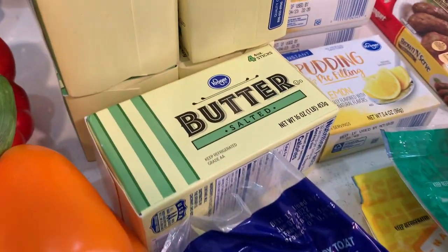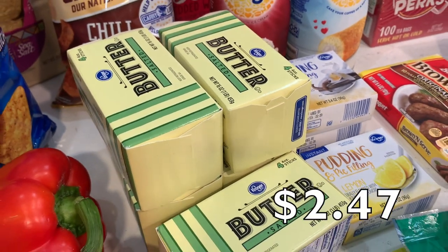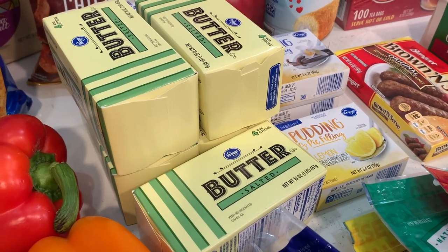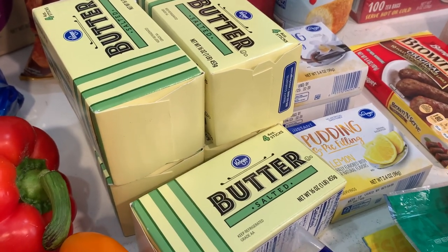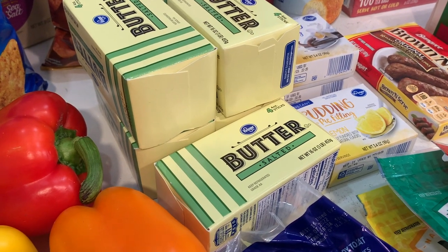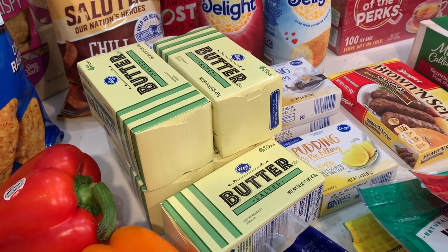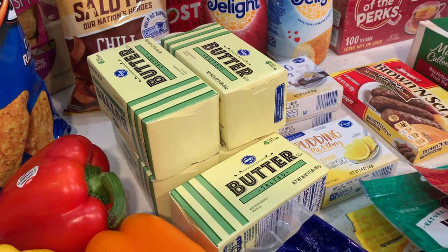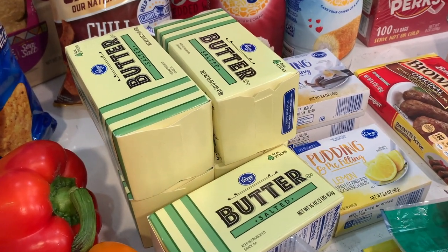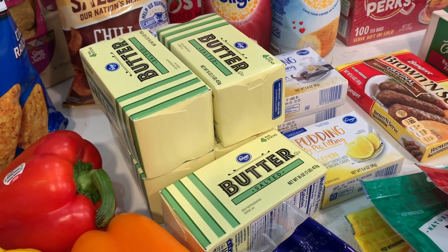The butter was also on sale this week, and you could buy 5. I think these were $2.47 a piece, if I'm thinking right. Put the digital coupon loaded onto your card. That's how you get those great deals. So you could buy 5, so I bought all 5. I always buy 5 when the butter is a good price and just put it in my refrigerator or freezer as a great way to stock up and save money.